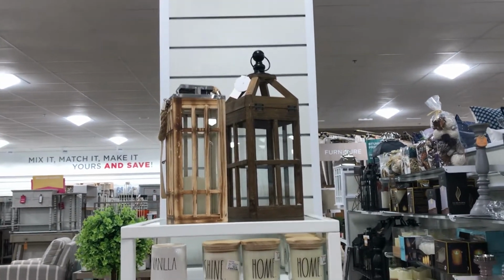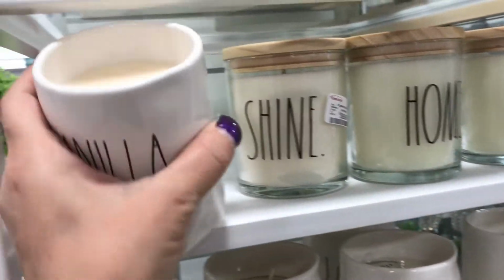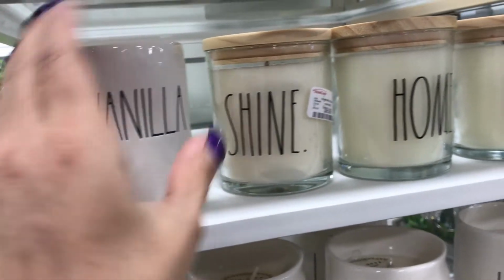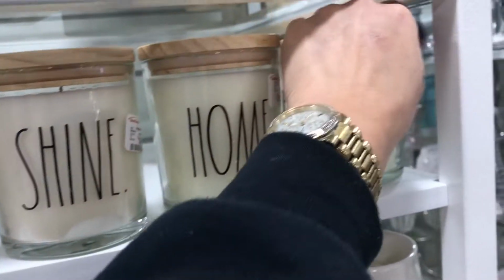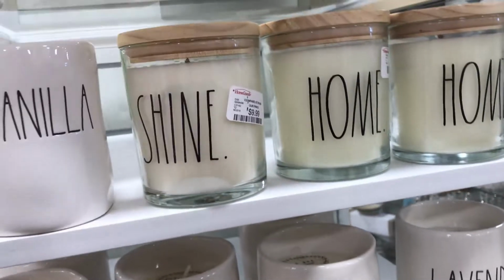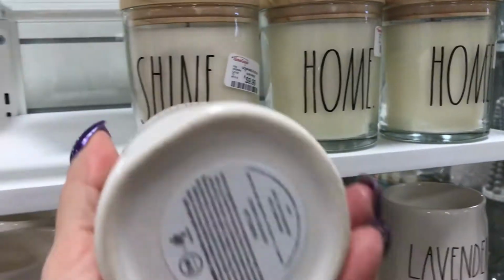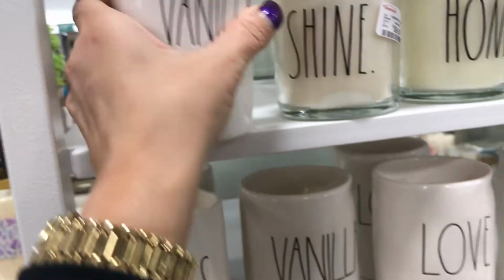Let's go shopping. Look at this. So guys, these are candles, right there. This one says vanilla. This one says shine and home with the wooden lids, those are $9.99. Aren't they beautiful? And then these, that one is $7.99. Wow, how pretty.